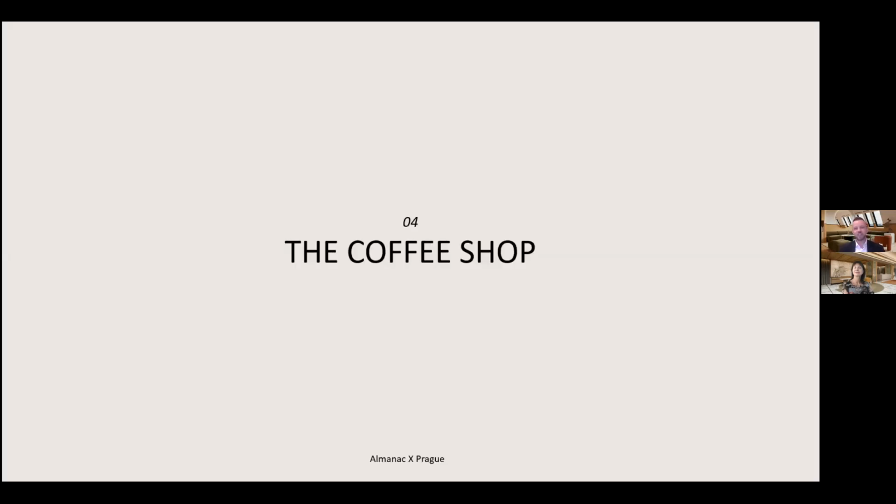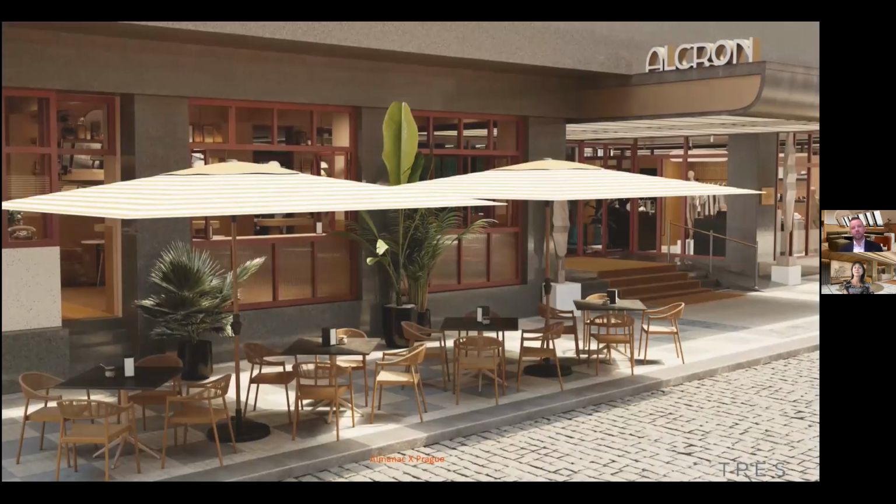Then another addition, which will be part of the new concept, will be our coffee shop, which right now is just a conference room, but we figured there is this beautiful space looking onto the street, and we are not using it. We are just renting it to a company once a week. So we decided to turn it into a coffee shop with local roasted coffee.